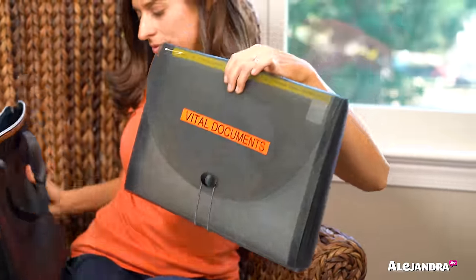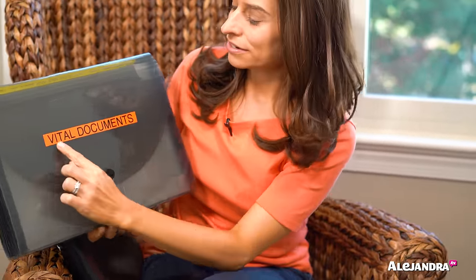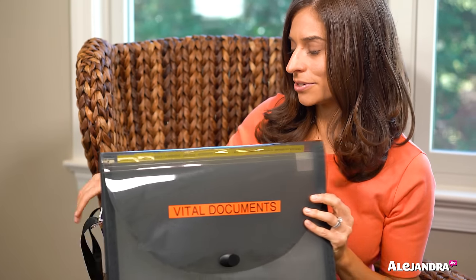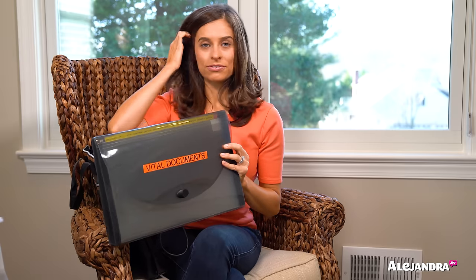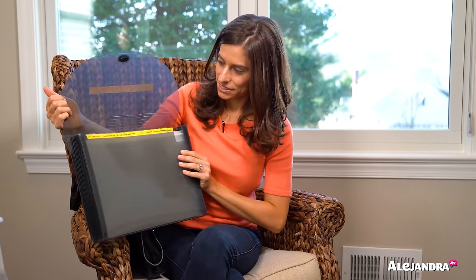Okay, so right here I have this legal size accordion organizer. I labeled it vital documents because they're vital documents, and I used an orange label because when I think of important, I think of the color orange. And I found a legal size accordion for some of the legal size paperwork as opposed to letter size. Using this organizer with this bag, it's kind of a tight fit, but it does work, and I feel like it just fits nicely.